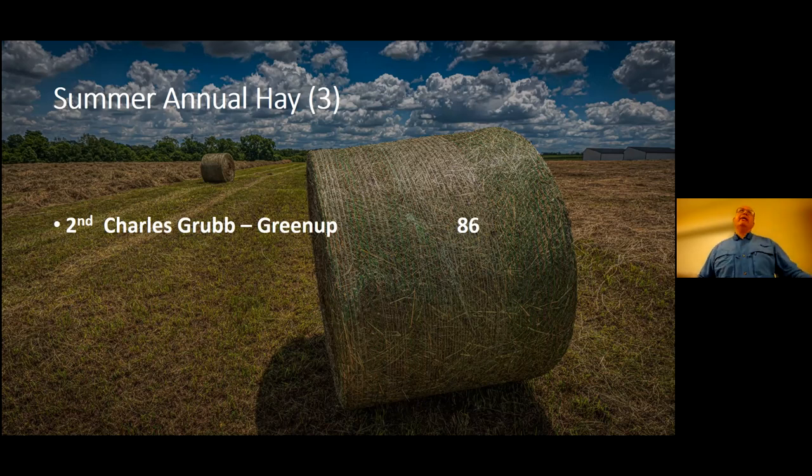All right, now summer annual hays. Summer annuals are really hard to make hay. They are my least favorite hay, and I'm not afraid to admit it. They are hard to cure. Big, thick stems for the most part. By the time you get the stems cured, you knock all the leaves off, moving it around the field. Of course, I'm a pitiful haymaker. That's what happened to me. So it's hard to make good hay. And these scores are lower. They reflect the fact that there's a lot of fiber in warm season plants.